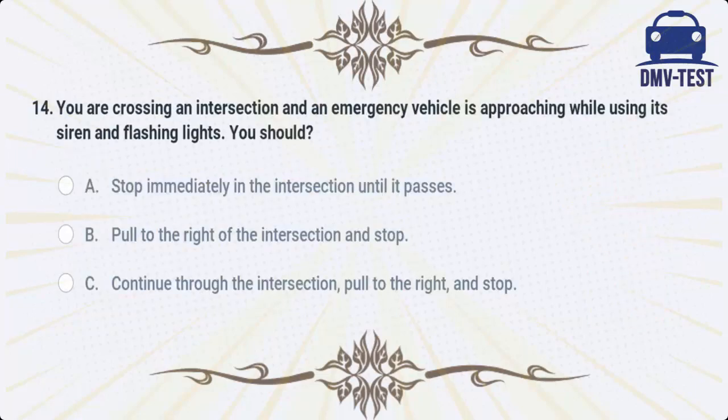You are crossing an intersection and an emergency vehicle is approaching while using its siren and flashing lights. You should A. Stop immediately in the intersection until it passes. B. Pull to the right of the intersection and stop. C. Continue through the intersection, pull to the right, and stop.